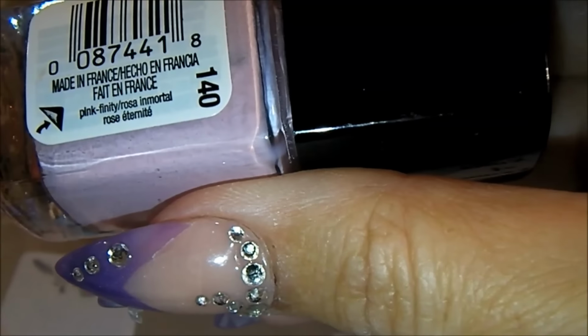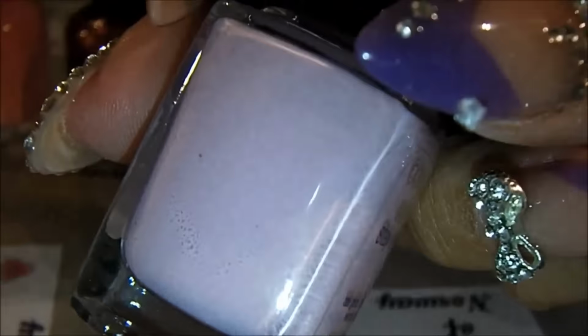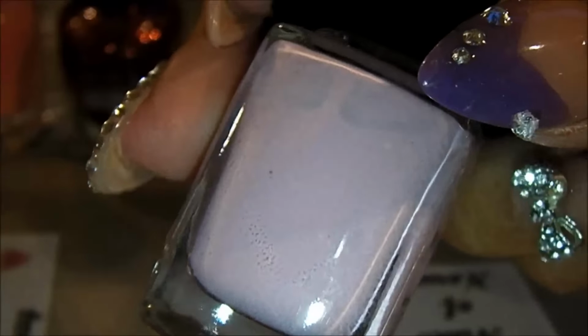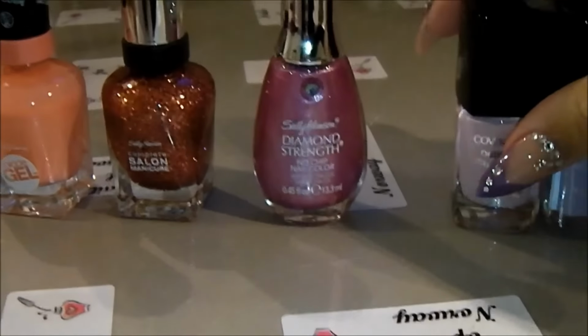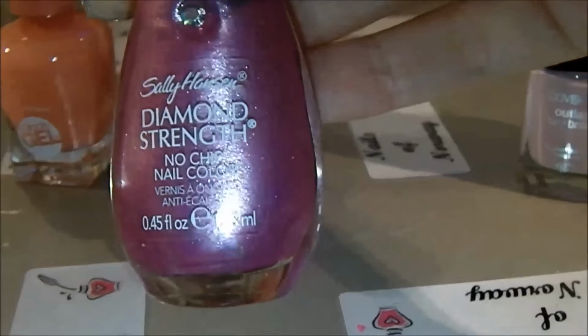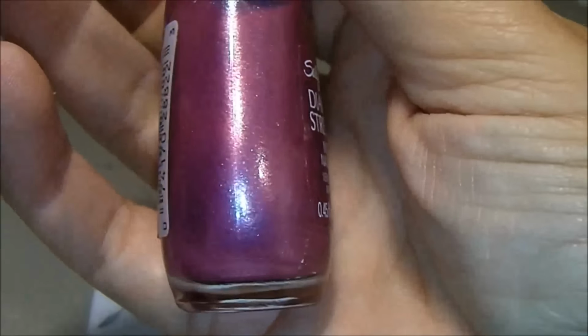And here we have Pinkfinity Rosa Immortal. What a funny name. But this one is such a beautiful pink. I love this soft pink. And this is also cucumber kogo. I really have to take away a lot of them. And look, this Sally Hansen diamond strength. Look at this beautiful, beautiful purple shine.